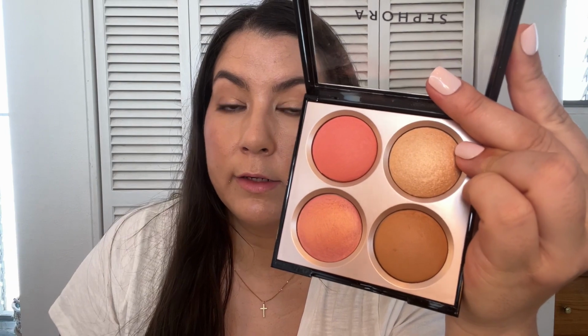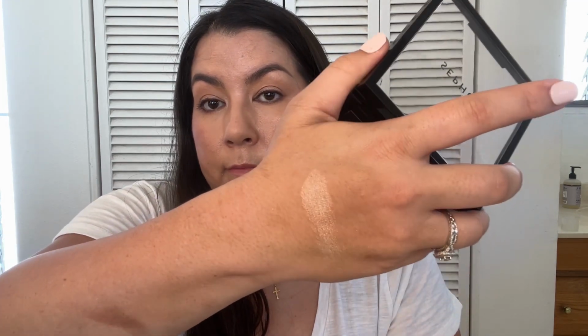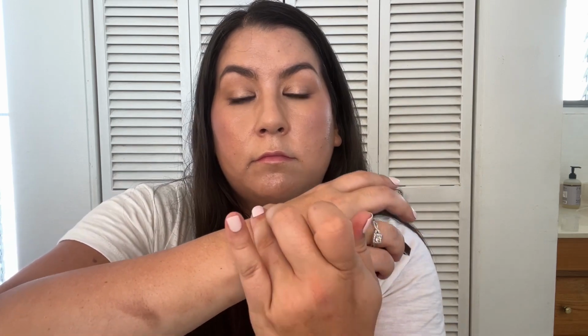So you have a bronzer, 2 blushes, and a highlighter. So super versatile, very functional. You got everything you need in this one palette. So it's great. So let's start with the highlighter. It's pretty. With the right brush, it'll be just a really pretty highlight. Okay, let's go with the bronzer. Okay, that's a nice bronzer.